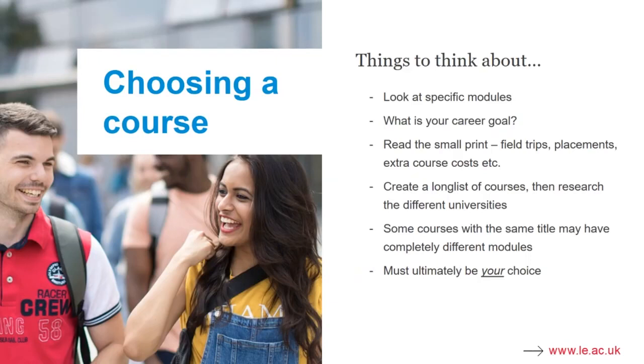However, if you're looking to be an engineer or a lawyer, then obviously you would need to take the relevant course in order to do that career. Reading the small print as well, there can be some extra costs associated with your course. So maybe you have to go on a field trip, or if you want to do a placement, seeing if that option is available.